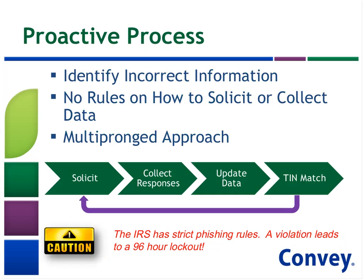So, like we said, a proactive process is really identifying that incorrect information, taking a more multi-pronged approach. One thing to note if you're doing the IRS e-services yourself is they do have strict phishing rules. A lot of rules and regulations around how to use the service and what you're doing is included in Publication 2108A, and a violation will lead to a 96-hour lockout.